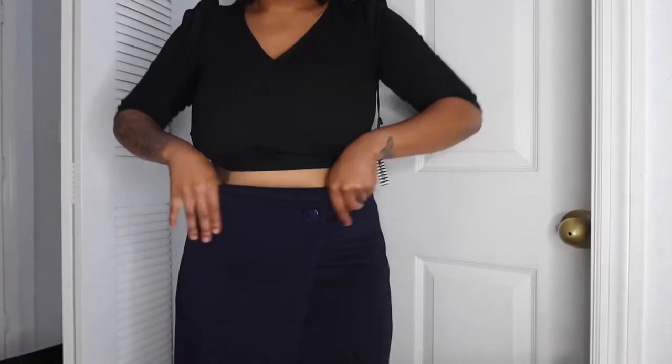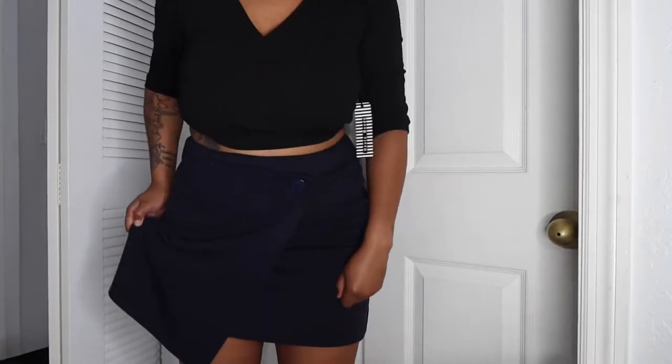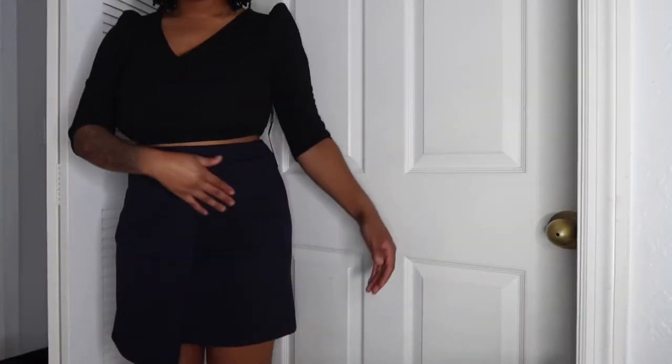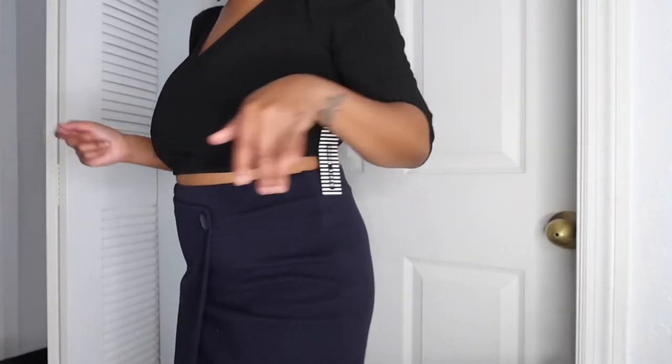Okay, so the camera cut, but I do want to show you this next skirt, which I've had in my collection for some time. I still have on that same top from the previous skirt from the set, but this is like a skort looking vibe, even though it doesn't have shorts to make it a skort, so it's just really a skirt. But if you guys can see, it has that asymmetrical flap, and then it has this huge dramatic button. This is a navy blue skirt, but I did want to just show you guys what it looked like with just a tank.